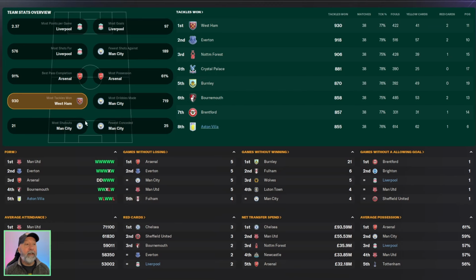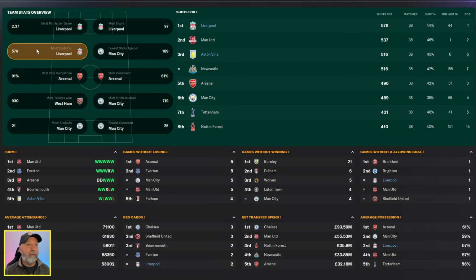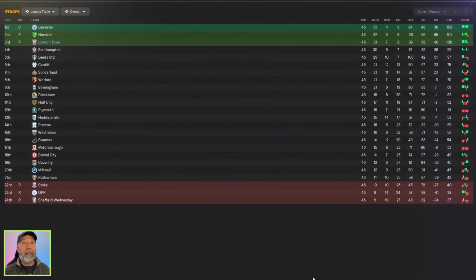Aston Villa actually making most tackles won. We rarely see that one. And then best pass completion, Liverpool with 88%, not too bad. And most shots for, of course, 576 to 516 for Aston Villa. Well, it did somewhat well for Liverpool and Aston Villa.